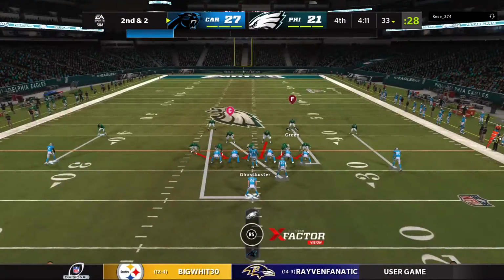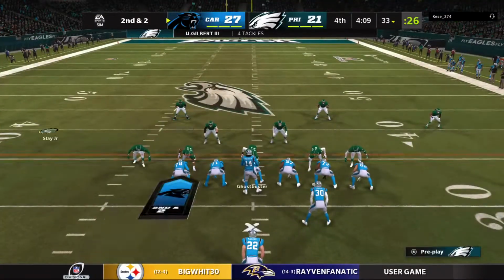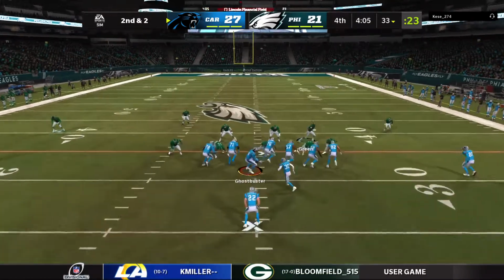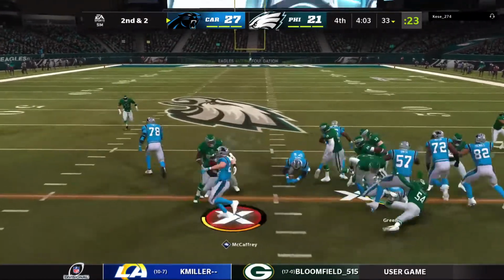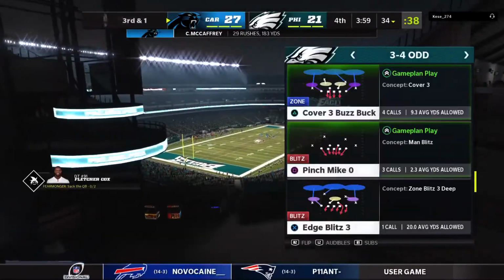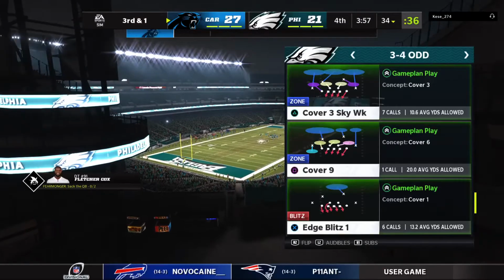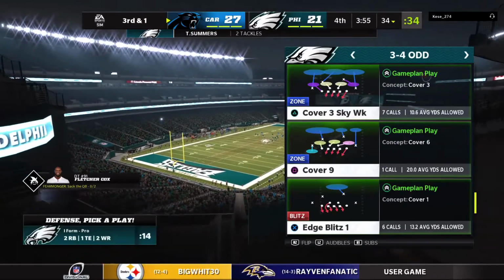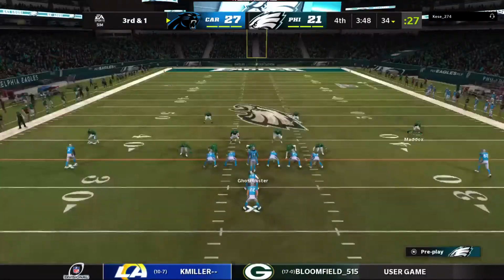Here's a 2nd and 2 now from the 33. Now a run with McCaffrey. And this won't be enough to pick up the first. A gain of 2, 3rd and 1. This defense starting to buckle down when they need to, and right now they're winning this fourth quarter, losing the game, but they're winning in the fourth quarter.